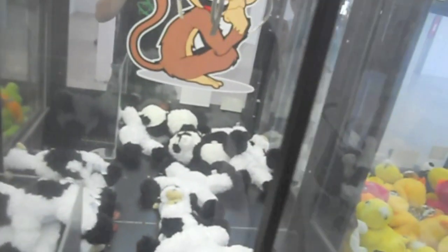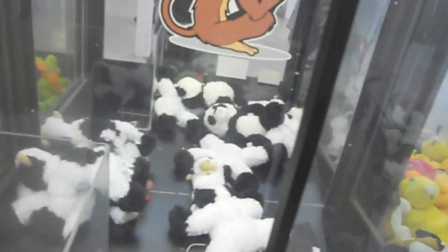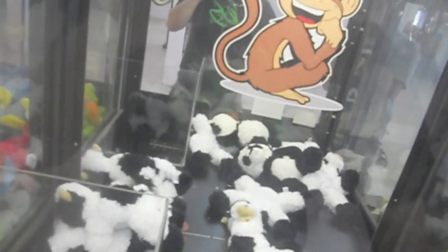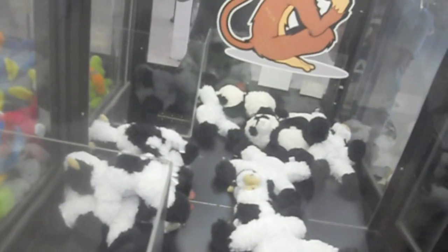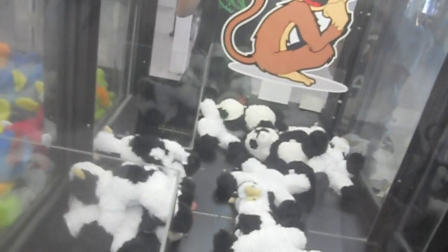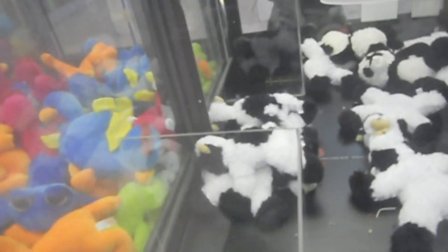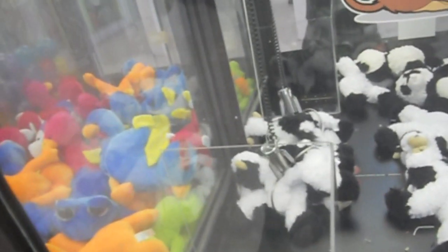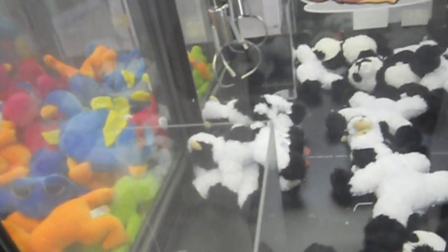This freaking claw machine is like 50 years old. Push to drop claw. It's so difficult to move that thing. I know. Maybe. No, probably not. Yeah.